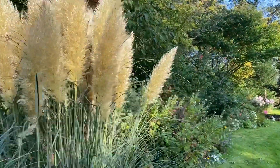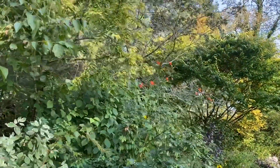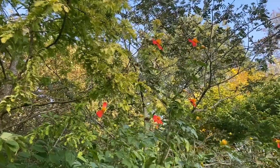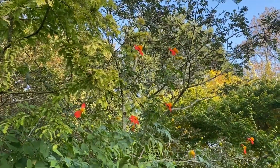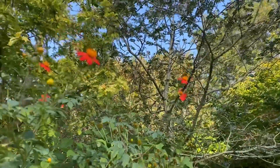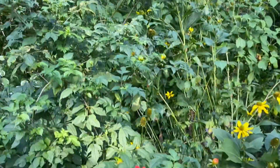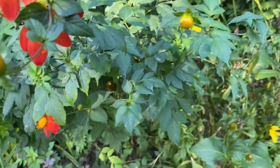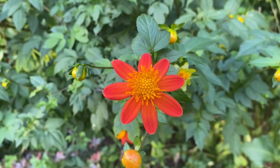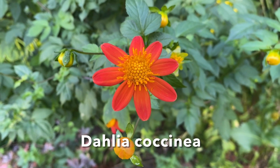Coming up the autumn border, past the wonderful small pampas grass, just want to show you the flowering on our wild Mexican dahlia, collected by a friend, grown from seed, now standing at about 8 feet tall, and it really has the most delightful orange flowers. This is Dahlia coccinea, coccinea meaning scarlet or red, an appropriate name for this dahlia.